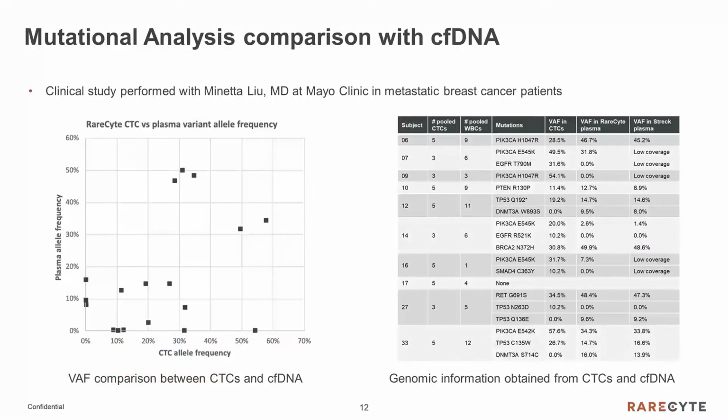We have used the high-purity plasma that is collected as part of our protocols and compared genomic information between CTCs and cell-free DNA and found that CTCs and cell-free DNA are complementary sources of molecular information, with some variants found only on CTCs and others only in the plasma, while most are found in both compartments.